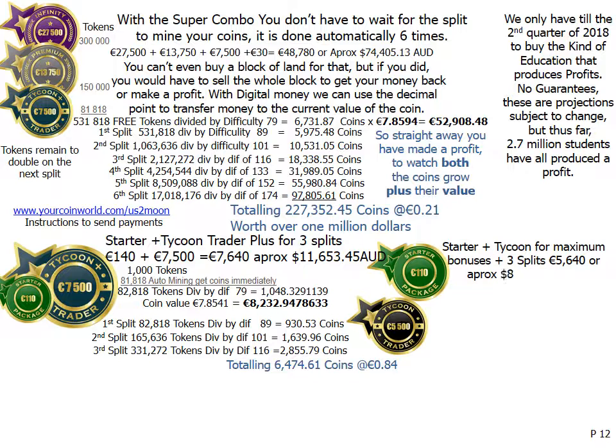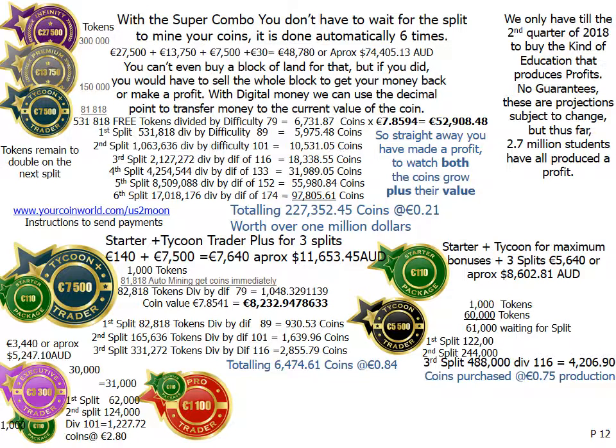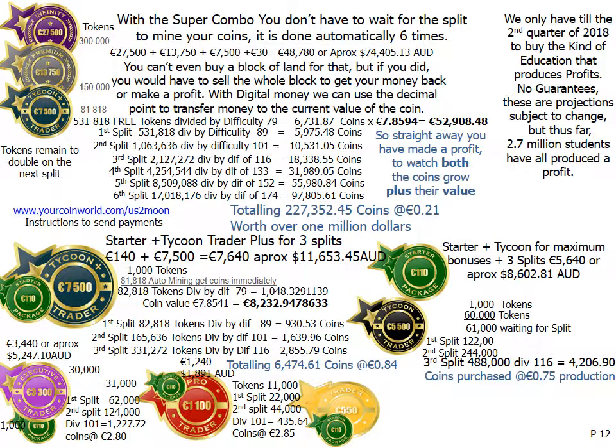If you don't have $11,000, the next one down we're suggesting is the Tycoon plus the starter, 8,602 Australian dollars. You've got to wait for the split, the third split, 488,000 divided by the difficulty factor. That's approximately 0.75 euros production costs. Next one down is 5,247 Australian dollars for the executive trader. That works out at 2.80 euros per coin. And the pro trader, 2.85. The lesser amounts, you get less coins and have to pay a little bit more for them.